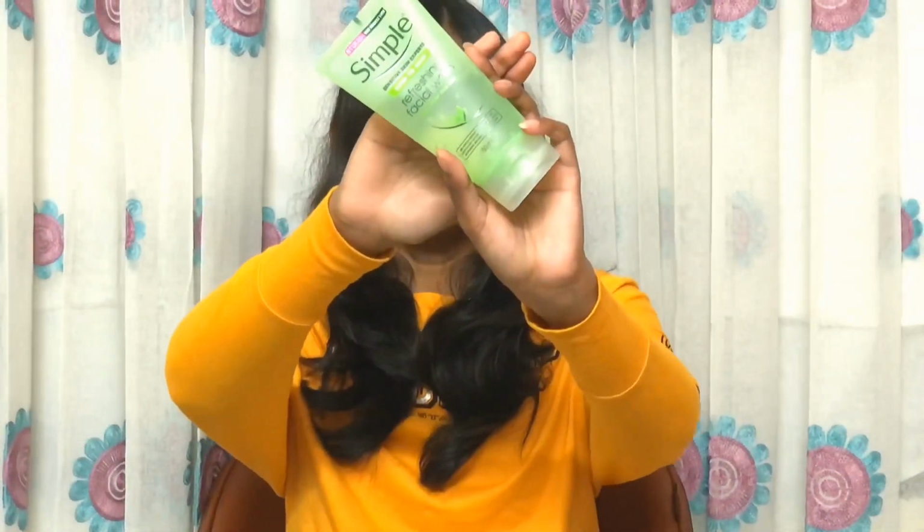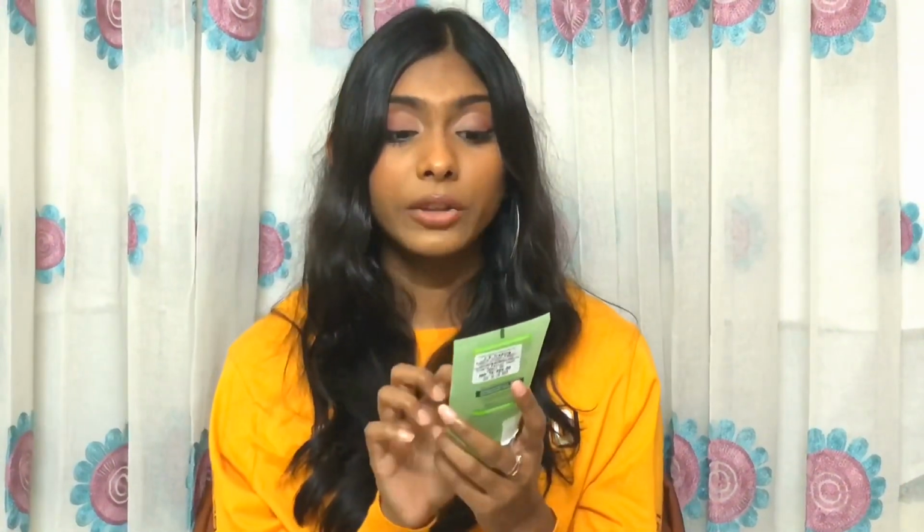The other cleanser is the Simple Kind to Skin Refreshing Facial Wash, this one. This is a really good cleanser for sensitive skin because it is 100% soap free, it's written here, and there is no artificial perfume or color or any harsh chemicals or parabens, no animal derived ingredient in this face wash. So if you are vegan, then this is perfect for you, and this is really good for normal, sensitive and acne prone skin. If you have dry skin, it's also good for you, and I think it's really good for all of the skin types.